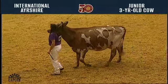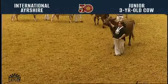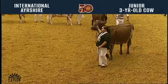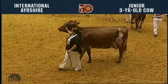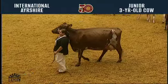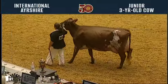The third cow's one we love for her width, her openness to her rib, and she uses that edge and the depth to her fore rib, the width to her chest, and the overall width throughout to place over our cow in fourth. Additionally, the third cow, she also shows us more strength to her pastern, more depth to her heel than the fourth place cow.